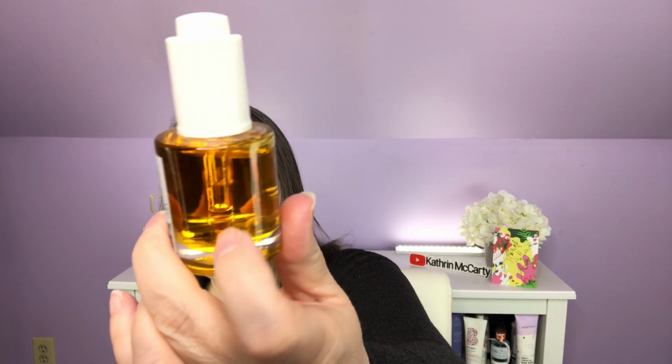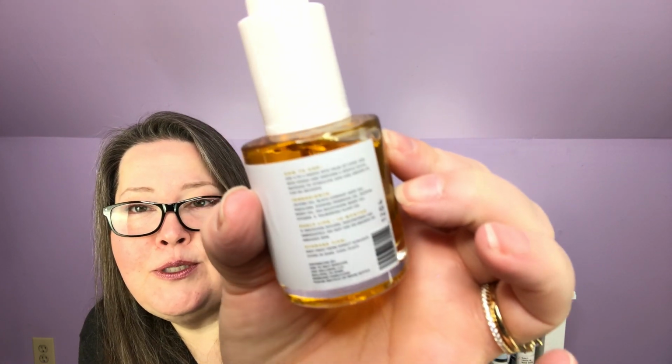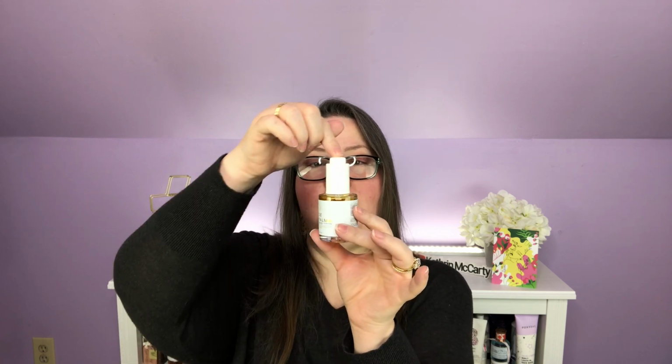So before we open this and dip into that, let's read about it. Ode to Self, De Palma Hydrating and Clarifying Facial Oil, a rich and nourishing face oil featuring 8 powerful ingredients for hyperpigmented parched skin, and it has a $34 value. Can I get across how little those words are? I'm gonna have to do more research into this one before I decide if it is right for me. So I'm not gonna tap into it, but it's one of the ones that you push on the top and it draws it up into the dropper, and I will look into this and see if it's perfect for me.